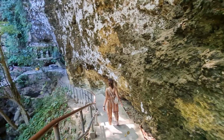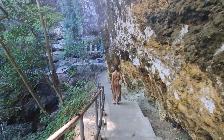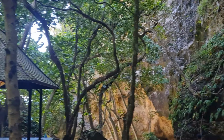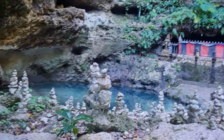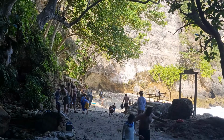After a bumpy, adventurous ride on the bike, we finally made it to the Tembling Forest. This is one of the hidden gems of Nusa Penida that I was talking about. To be honest, this was one of my favorite places in Nusa Penida. The Tembling Forest is famous for its natural pool where anyone and everyone can take a dip. Next to this pool is the Tembling Beach.